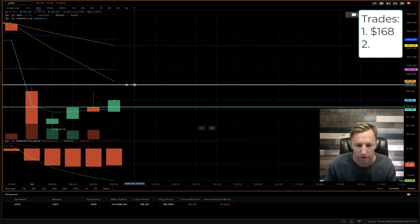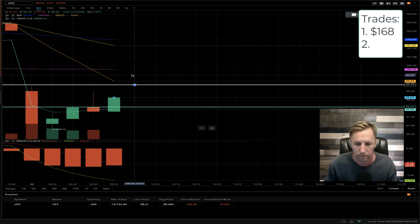So I'm going to go ahead and have my stop loss, give it some room to breathe here. And I'm going to scale in a little bit more. I did 200 shares over here. I'm going to go ahead and do another 200 because it's kind of extending upwards towards the top of this candle.